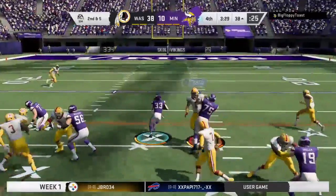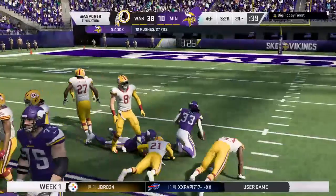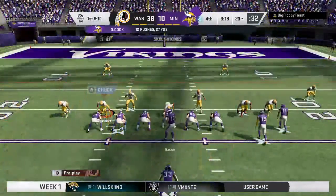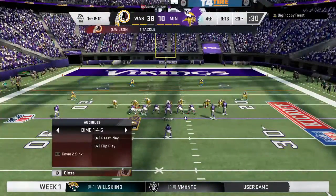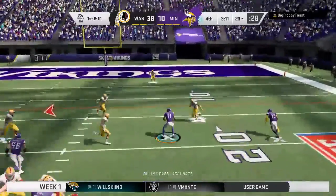They run it again with Cook, and some room to maneuver. And brought down, but not before they're inside the 25. He'll get 15 and a Vikings 1st down. Following the good run by Cook, here's another 1st and 10.